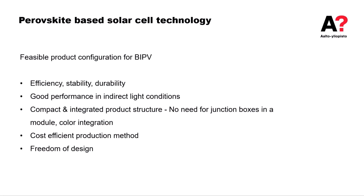But then why perovskite-based solar cell technology? We have overcome the most tricky issues in relation to durability and stability, so that we have a configuration that enables us to create commercially viable BIPV solutions that have good performance. It seems that our technology also does quite well in indirect lighting conditions, which is really important as we are dealing with BIPV solutions. The product structure is integrated in the sense that all the qualities needed for a commercially viable BIPV product are there. We don't need any extra coatings or layers in order to have the kind of solution that architects would like to utilize in architecture.